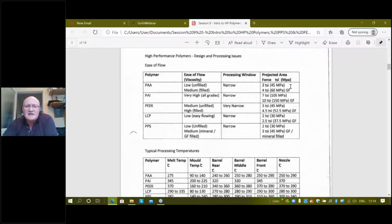Now, some high performance polymers are even more sensitive than that. You go down to PAI, this is a very high viscosity material, trade name is Torlon. Very narrow processing window. If the mold is slightly cooler than it should be, the polymer freezes almost instantly on contact. So you're going to need 7 tons per square inch of projected area in a reasonably filled grade of polymer, perhaps 20%, move to a 30 or 40%, and that easily jumps to 10 tons per square inch. So there, a change in grade will really increase the clamp force requirement for these materials. A lot of the technical data is often too general and will state a generally low value for clamp force, where in effect you actually need a much higher value.